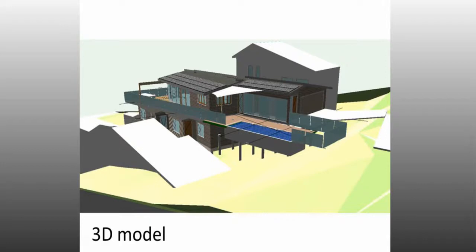That's sort of from the northwest. You can see there's a shade sail that will be put across there to protect this corner, but there's a lovely big glazed gallery on the entrance, lots of solar panels on the roof.